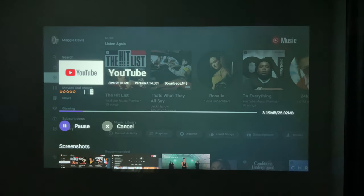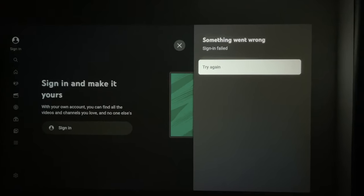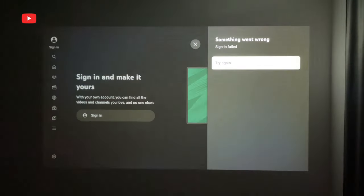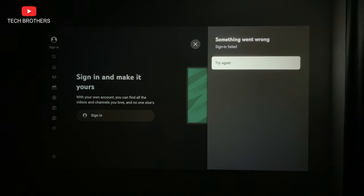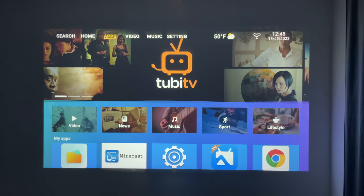As for the YouTube app, it looks like the official one, but when I tried to log into my account, there was an error. Something went wrong. Sign in failed. I tried several times, but still couldn't log into my YouTube account. By the way, I saw the screencast app on the home screen.